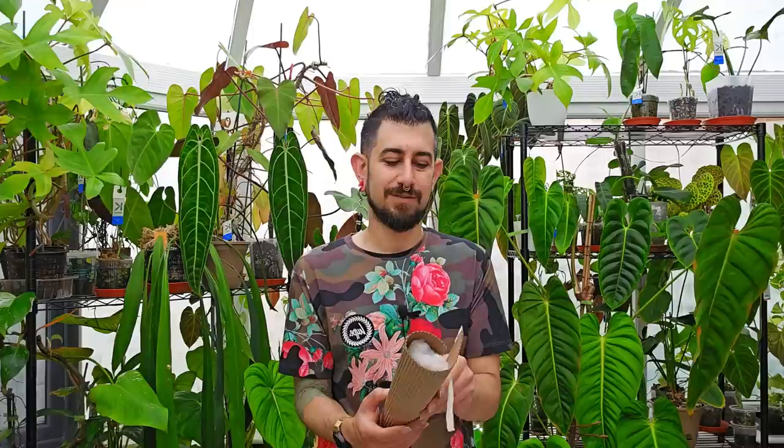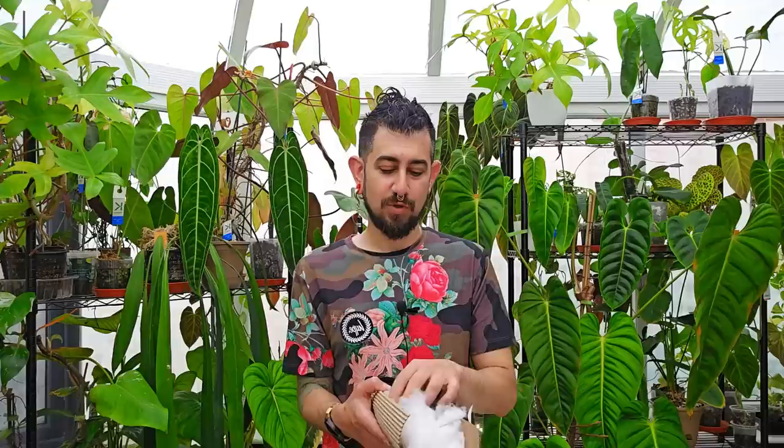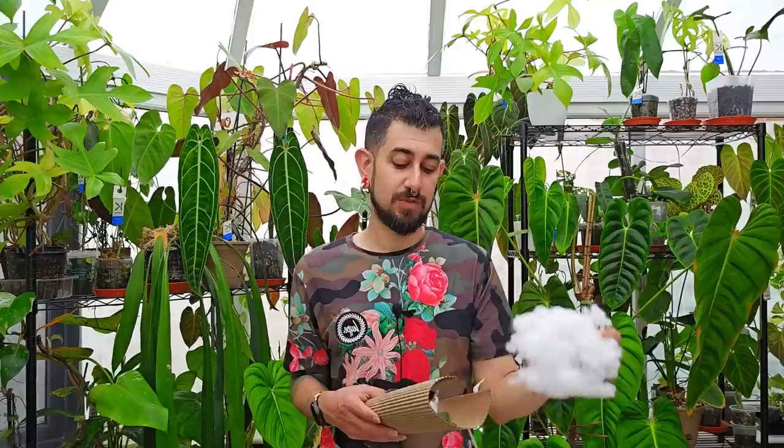Oh, corrugated. Oh. This is the one that I know might be struggling a bit. Some form of filler? It's not wool, I don't think. I think it is plastic, so less than ideal in terms of packaging that's renewable. However, the lower leaves look bad. The older leaves, the newer leaves are okay.